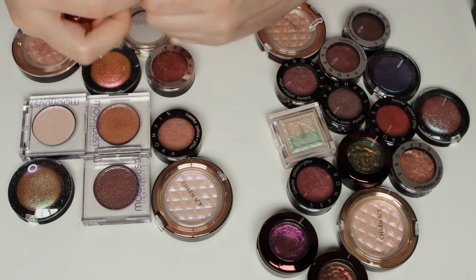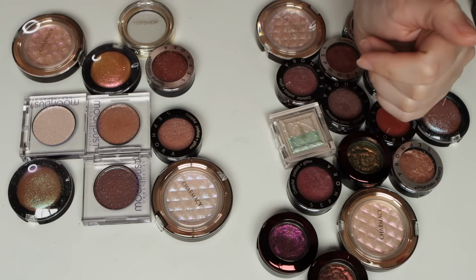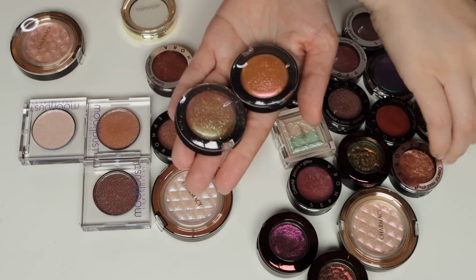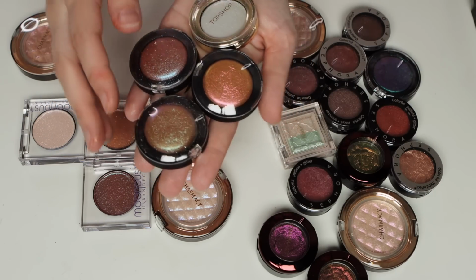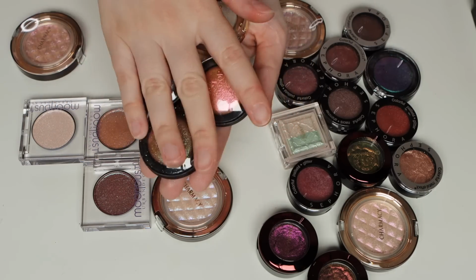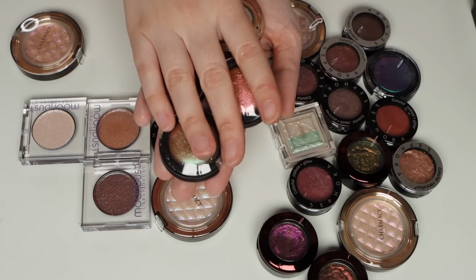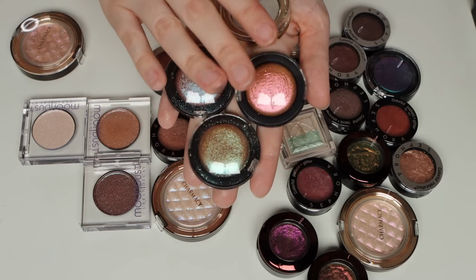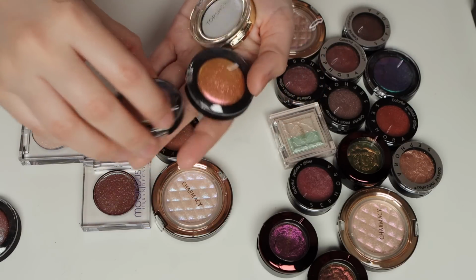I feel like this might be like an impromptu little declutter we're going to have going on here, because there's definitely some shadows that I see already that I know that I'm going to be decluttering. Next up are these three. Is it just three? These three Topshop shadows. Okay, 4 Topshop shadows. These are no longer available, and I'm so sad about it because I believe they were $12 or $14 each, and these three specifically are the closest in texture to the Astral shades from Pat McGrath, and these are just so beautiful.